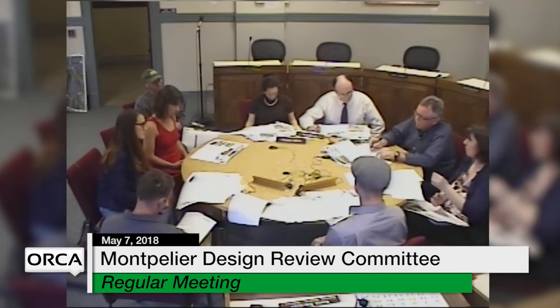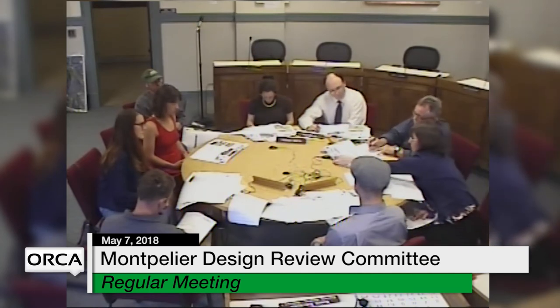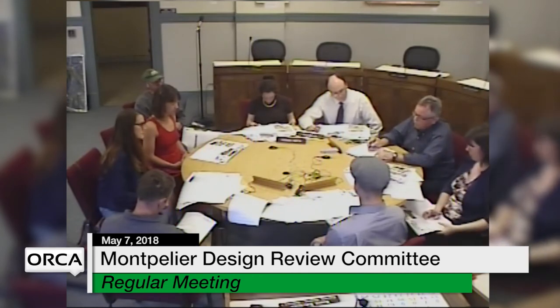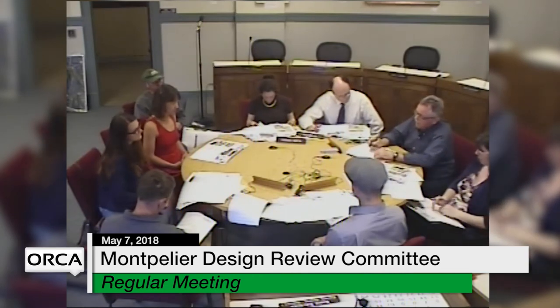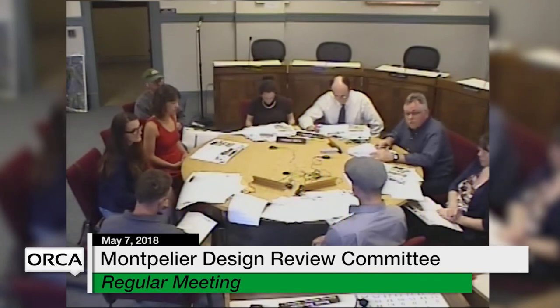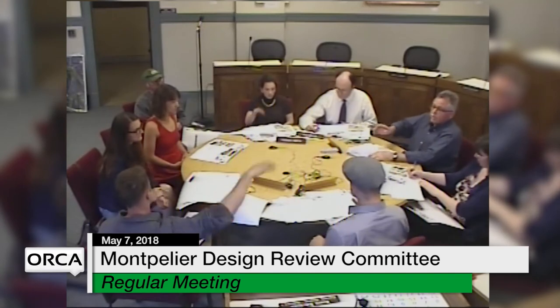Location and appearance of all utilities. Again, the battery-operated string lighting is acceptable. Recognition of and respect for view corridors and significant vistas, including gateway views of the city and state house. I would say it's acceptable for the parklet. Any other comments or suggestions? All in favor of the parklet application, raise your hand.